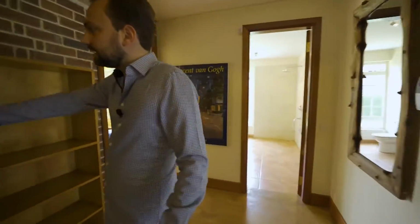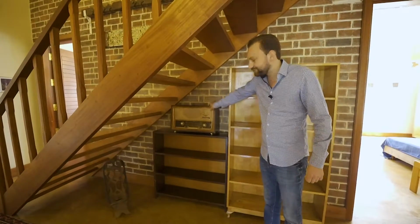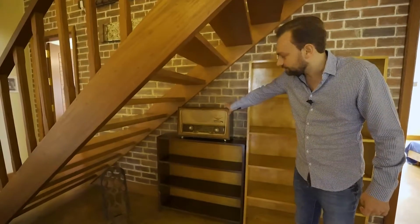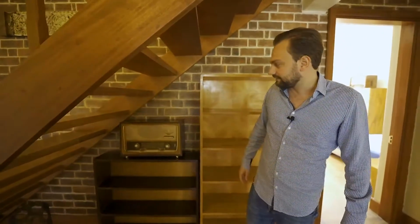Maybe just look. Probably not many. If I look at the analytics of our YouTube channel, not many of you will remember what this is. This is actually a transistor radio, and it works. So you just need to plug the antenna, and then you can have that.